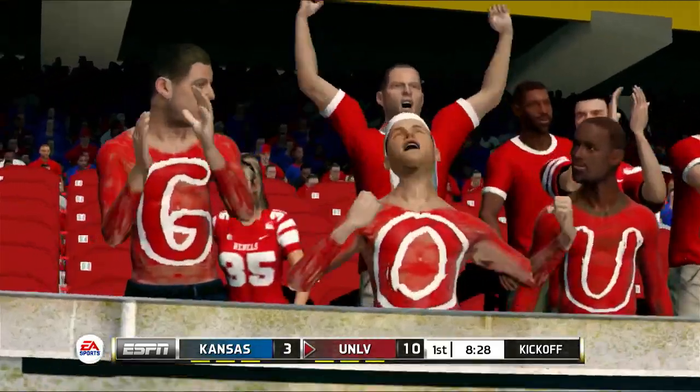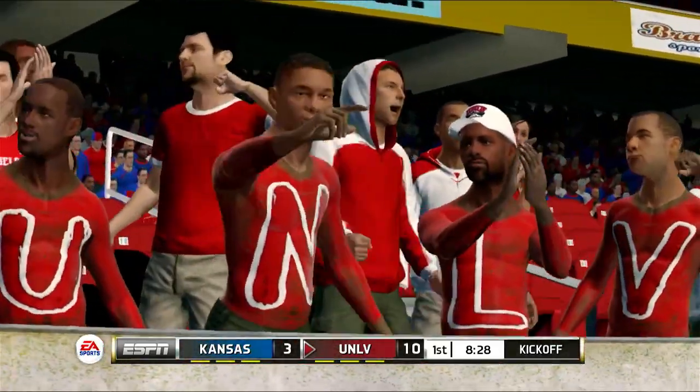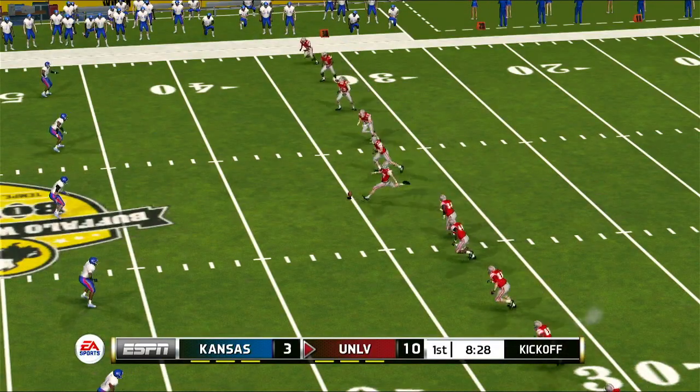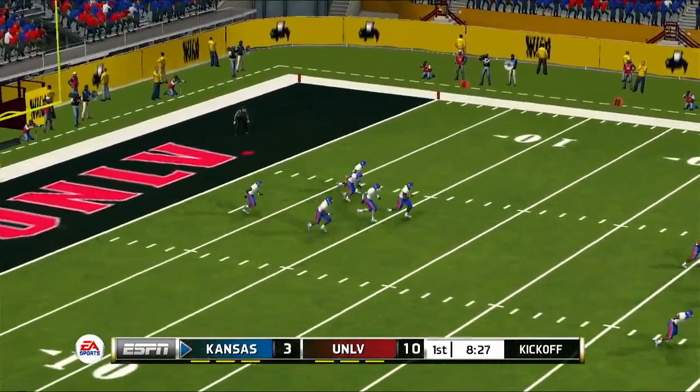Brad, I thought that was a textbook drive. I thought they did a really good job of showing balance, mixing the play calling with the run and the pass, just an overall well-executed touchdown drive. The score now, 10-3. Looks like they're ready for the kick.